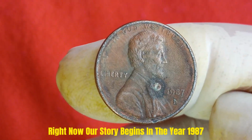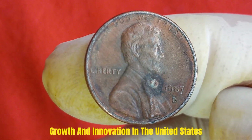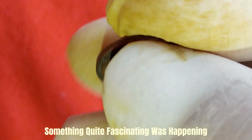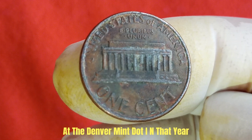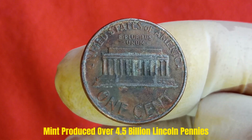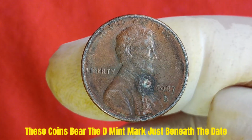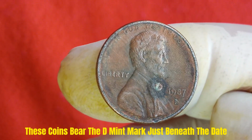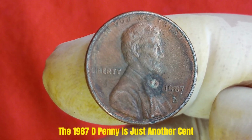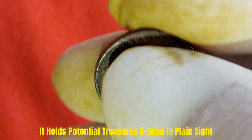Our story begins in the year 1987, a time of change, growth, and innovation in the United States. But while the world was advancing with new technology, something quite fascinating was happening at the Denver Mint in that year. The United States Mint produced over 4.5 billion Lincoln pennies at the Denver Mint facility. These coins bear the D mint mark just beneath the date. To the average eye, the 1987 D penny is just another cent, but to the trained eye, to the collector's eye, it holds potential treasures hidden in plain sight.